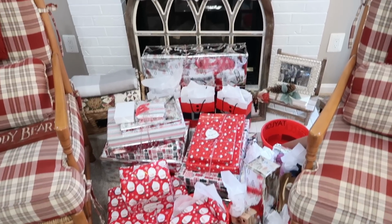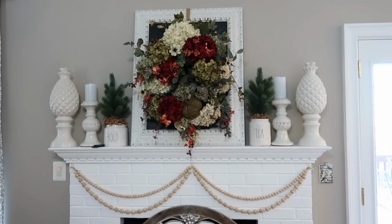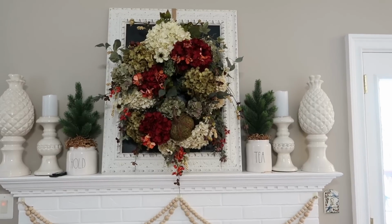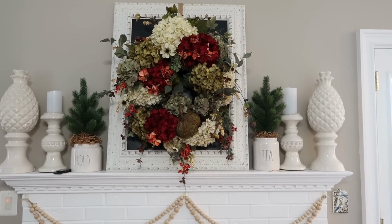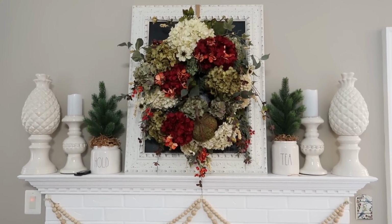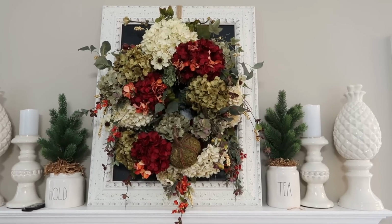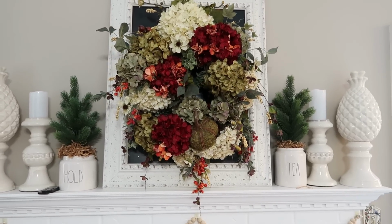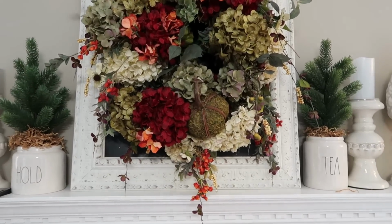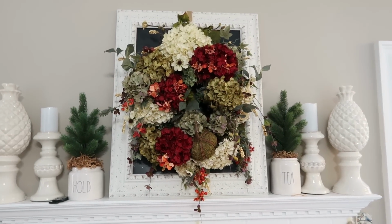Above the Christmas presents, I have pretty much kept my fireplace and mantle the same as I have it pretty much all year long. I always have this wreath up here, except during the Christmas holidays. I just have it hanging on this beautifully framed black chalkboard, and I try to switch out the colors of the flowers for the different seasons. It's pretty much the same as it has been since October. You can see there is a little moss covered pumpkin still in there, but I think it works. I think it looks really pretty.